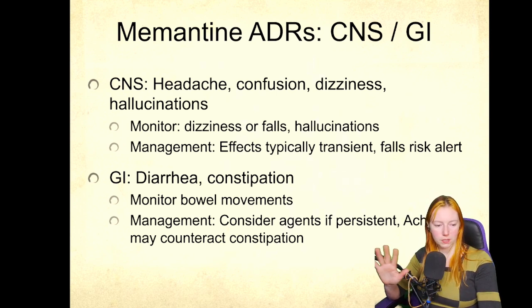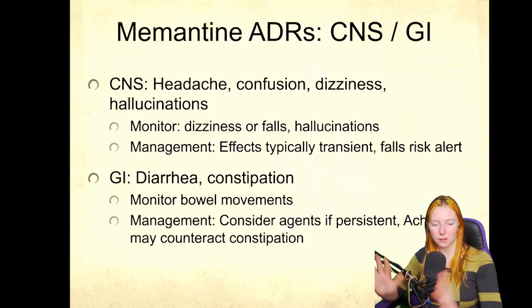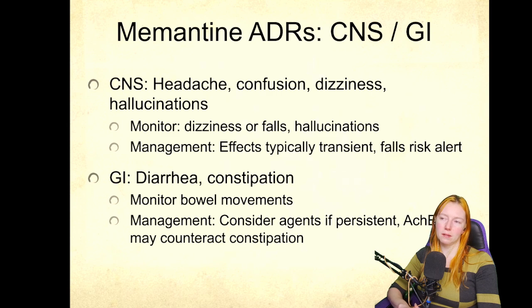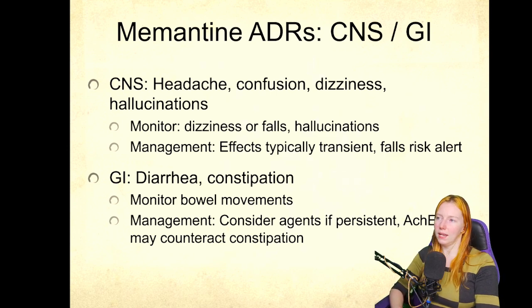I had a gentleman one time that started on donepezil for his dementia and couldn't tolerate it due to the diarrhea. He was still in the mild to moderate phase, but we didn't have a lot of options. We switched over to memantine, did okay overall, but had this prevalence of hallucinations that fortunately were not disturbing to the patient, but still can be pretty problematic. So certainly something that we do see. A lot of the dizziness, headache can be pretty time limited, but certainly screening for hallucinations is important.